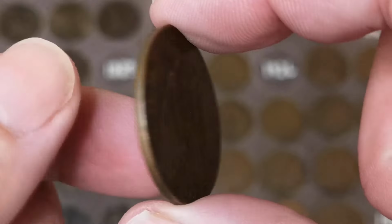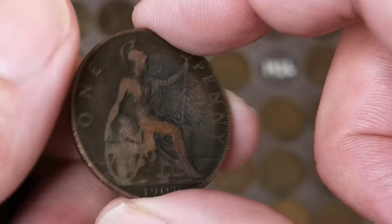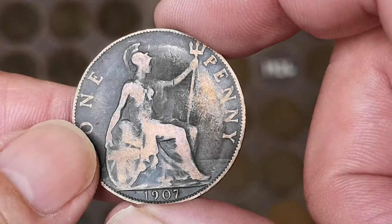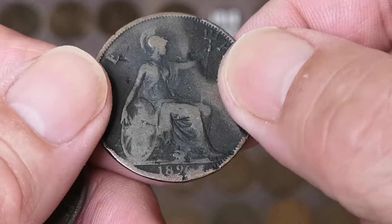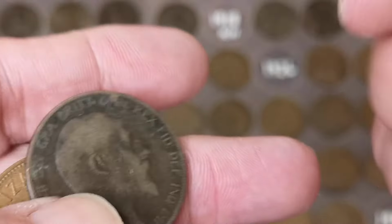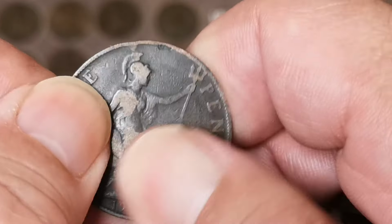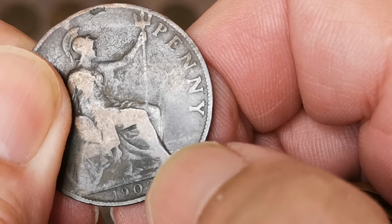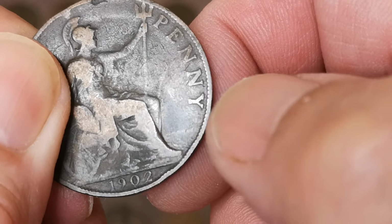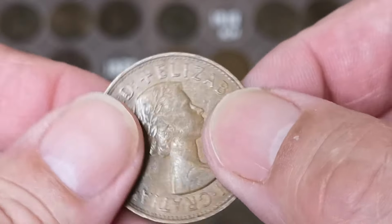1947. Again, George VI. There's another George V, 1917 this time. Edward, another 1907, but I think the one down there is better than that as well. Oh, that's a terrible condition. 1896 Victoria. 1902. Just give that a bit of a clean because we're looking for the tide level, and I can see it there. The tide level is where Britannia's legs cross, so that is a common high tide variety. I've got one of those on the board.